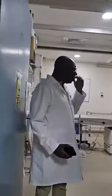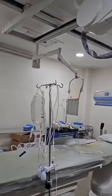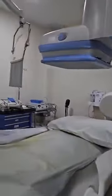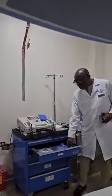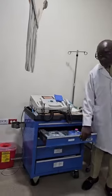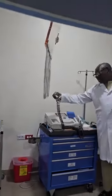This lab is also where we do chronic total occlusions and complex cases. You see another crash cart there too. What's a crash cart? If somebody has an emergency, they're able to access all kinds of resuscitative medications. Everything is clear.